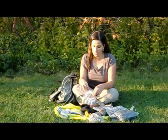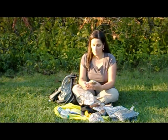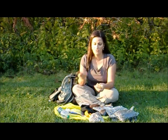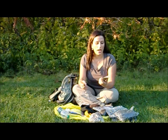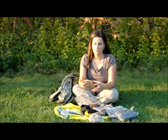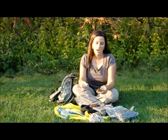Bars. When it comes to bars, I really prefer the Cliff Bars and Lara Bars. These are by far my favorite. They can really take a beating. Some granola bars, by the time you go to eat them, they're all in little pieces. I find these really keep their shape.